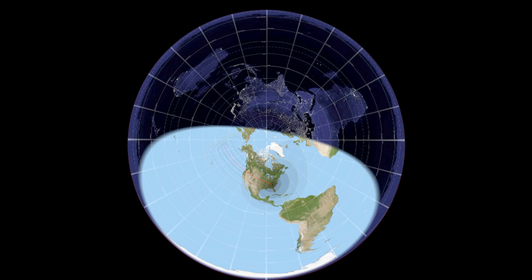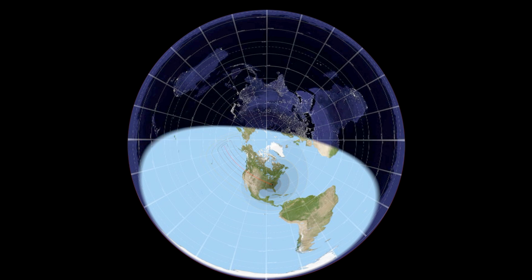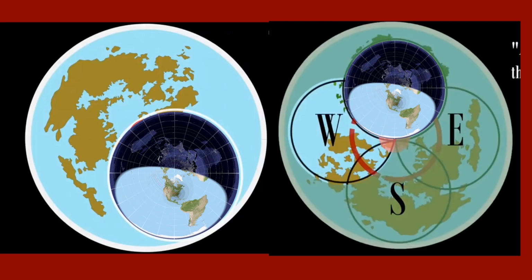Now look at this. This is the flat earth as looking from above. You see how tiny the moon is, and there is an estimate that the size of the flat earth is about 40,000 miles. So can you imagine 70 miles compared to 40,000 miles? Now let's just throw this over his interpretation of the whole flat earth. See how tiny the moon becomes if you throw it in there, in the whole realm. It's minuscule, it's so tiny.